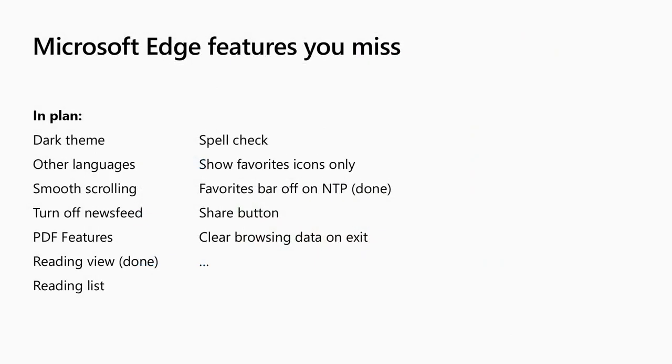And now I want to get back to the more general features of Edge that we are working to retain. So we are hearing a bunch of feedback on features that people miss from the in-market version of Edge in the preview builds today. And so these are the ones that are already on the roadmap. For example, you'll see dark theme, and you can actually try that out with a feature flag, and it's going to release pretty soon.